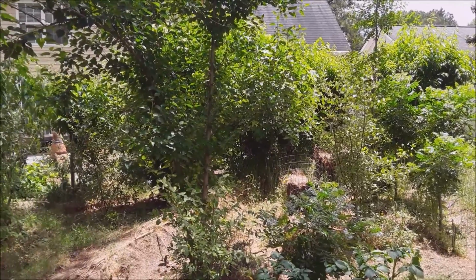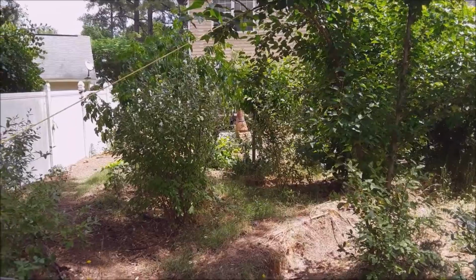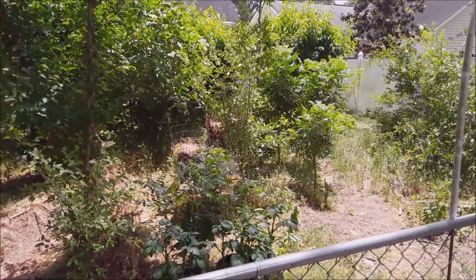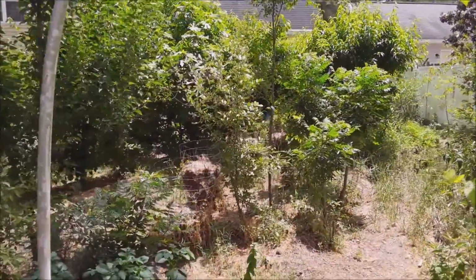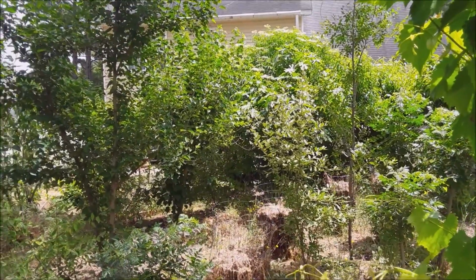I know it looks wild. I know that this is not very palatable to most people who like to grow in row and column style, but this is the future of farming as far as I'm concerned. And if more of us could do this, we could all be a little more self-sufficient in the suburbs.